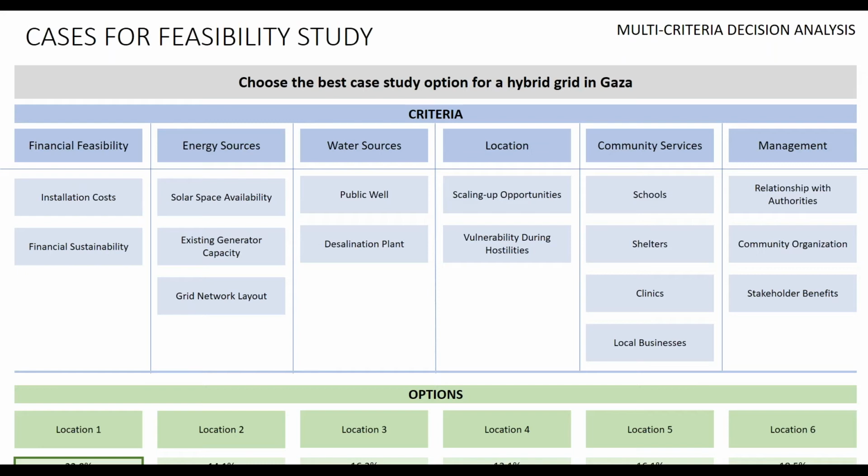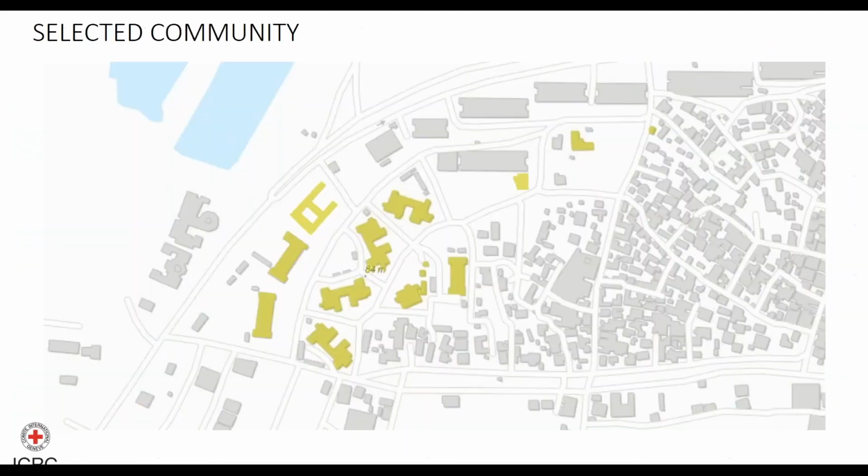To start the process, we needed to identify a case study option for the feasibility study. So we defined a set of criteria and sub-criteria to use in a multi-criteria decision analysis. So we considered things like financial feasibility, looking at installation costs, looking at what energy sources were existing in terms of solar space availability, existing capacity of generators, what are the water sources available, how is the location in terms of vulnerability during hostilities, what community services were available, and how was the management of the community that was existing and their relationship with the authorities. So from the 6 options that we had, we were able to select the best option to proceed.